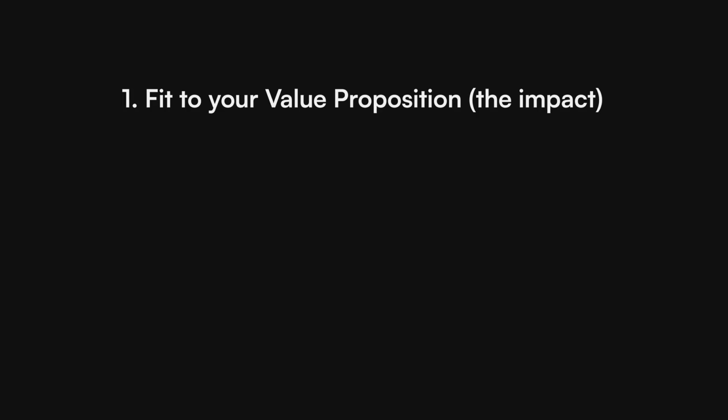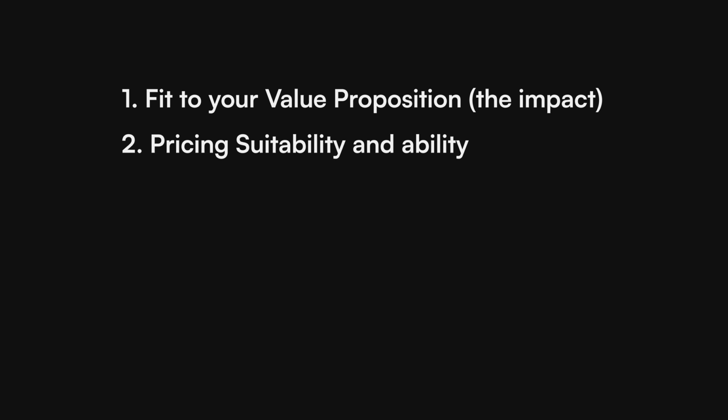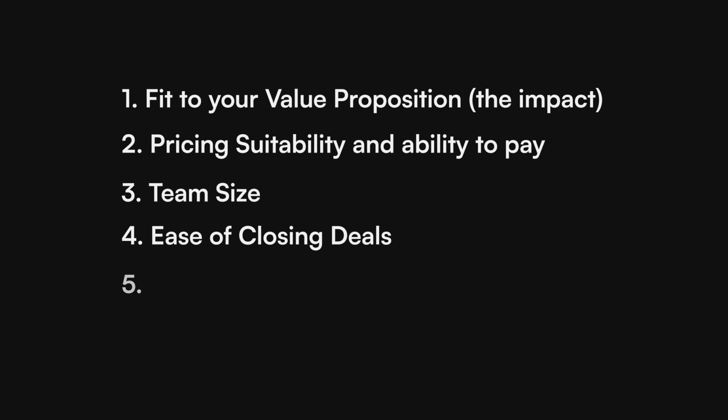Then let's start to define a clear litmus test or critical criteria for your customers, including, for example, their fit to your value proposition or the impact on your business, price suitability and ability to pay, team size, ease of closing the deal, location, and industry. All of these factors help determine not just who would buy the product, but right now, who's the ideal customer to get you focused on.